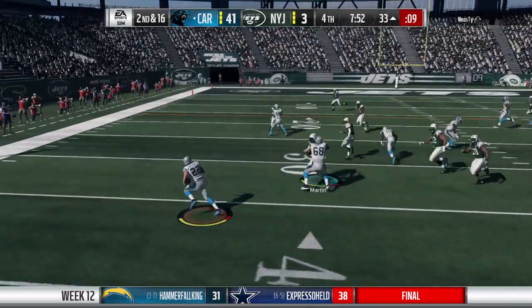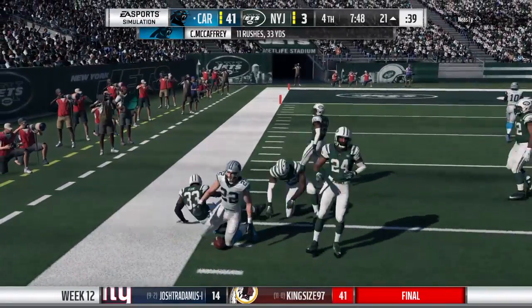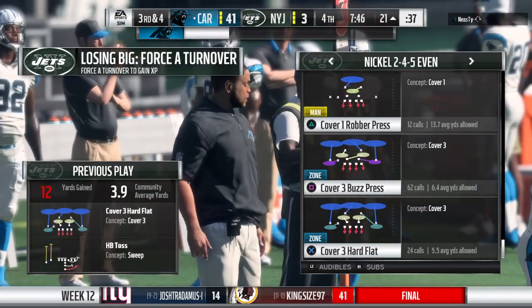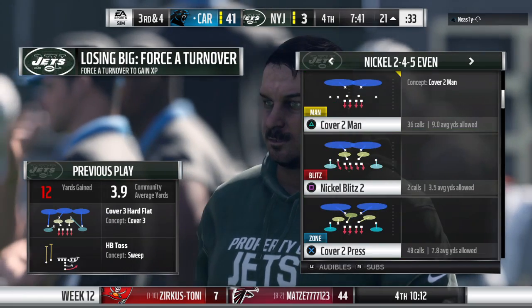On second down, McCaffrey. And some room to roam now. And he'll be brought down at the 21, just shy of the 20 in the red zone. It'll be a pickup of 12 yards. And that'll make it third down.